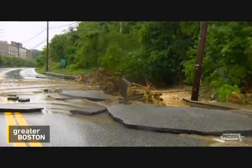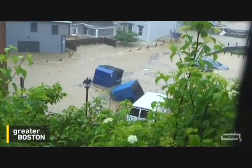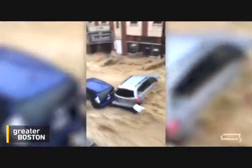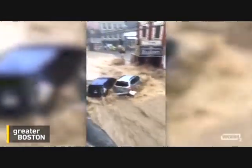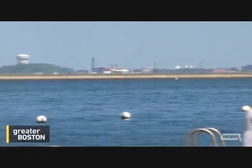Hurricane season officially starts this Friday, but as we saw this past weekend, extreme weather and destruction can happen anytime. This was the scene in Ellicott City, Maryland, where torrential rain turned streets into raging rivers, sweeping cars and trees right through the center of the community. And while living along a river can be dangerous, living on the ocean comes with an even greater risk.